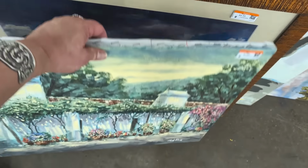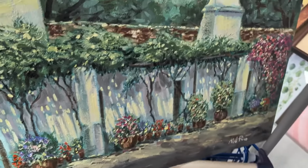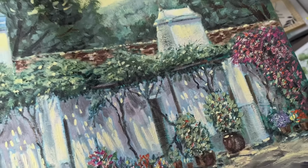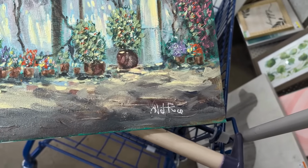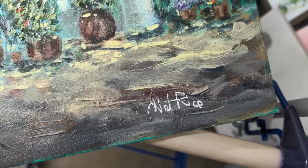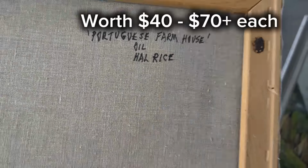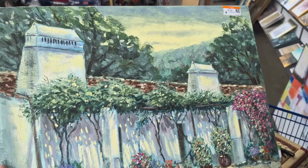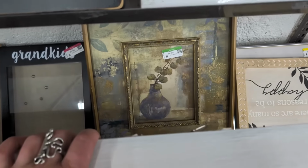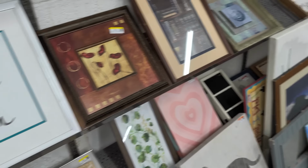And then what's this? Oh my goodness, is that by Hal Rice as well? This one he signed on the front. $7.99, huh? That's quite beautiful as well. I mean, that definitely looks like Hal Rice to me now that I know his name, right? Portuguese farmhouse oil, Hal Rice. Okay, Hal, I guess I'll take a couple of your paintings today. It's back here. That's an interesting looking frame too. Huh. All right. Well, we found some groovy stuff in art today.